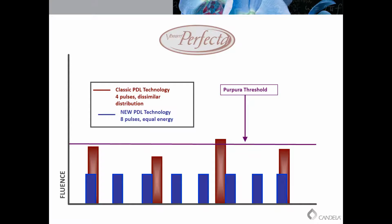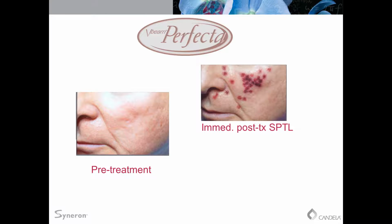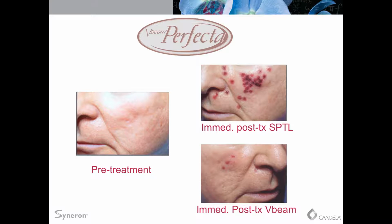So if we look at the next slide, this just shows an example of how in the old 4-pulse technology, often some pulses were higher than that purpuric threshold. What do I mean by purpura? This first photo is a pre-treatment, untreated. And this is what we used to get. This happened to be Candela's SPTL1A with my original laser. And every pulse turned dark purple with a bruise. And the new lasers basically get no bruising. I happened to show a picture that had a couple, just so you wouldn't think I hadn't treated this patient at all.